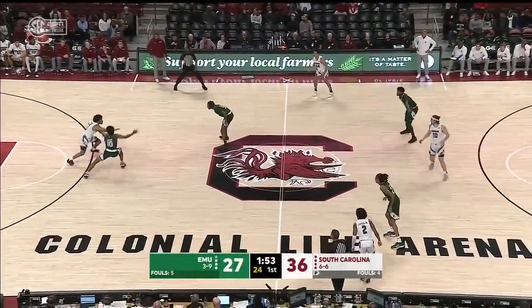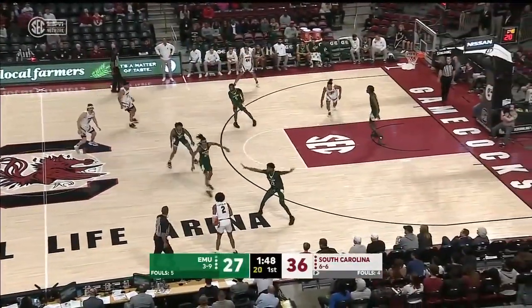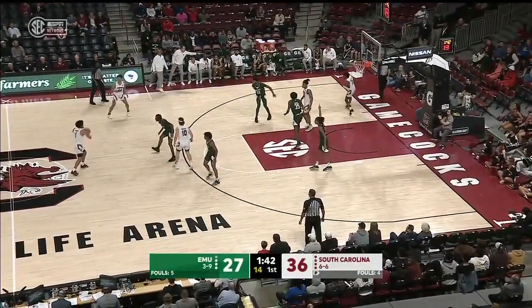Farrakhan takes a seat. Acuff back in. Those two, quite a combo. Both of them combo guards that can play the point but also score, so they complement each other.